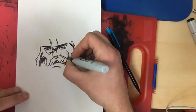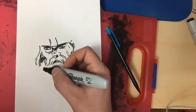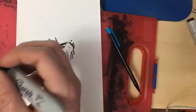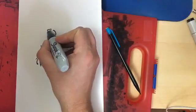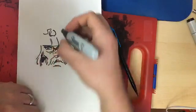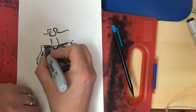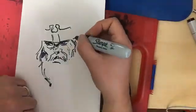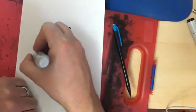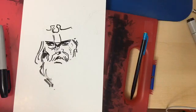We'll put a couple scars on his face here. It's funny, I got excited for Guardians of the Galaxy. I liked the Gerald Zaffino, right? I loved his treatment of Conan the King in the newest Conan the Barbarian series. That was really cool. He's got a very sketchy style, but man, it's really sharp. It's really sharp.